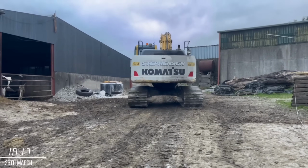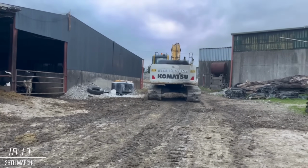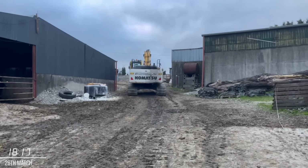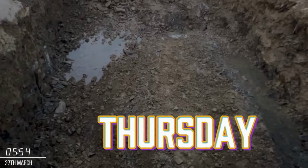So I'm assuming that the rock breaker, even with horsepower in, they couldn't get going on the other orange Hitachi. This Komatsu is in now. Hopefully we get the job finished. Thursday morning, 27th of March. Just on site here before I go and get the cows in.